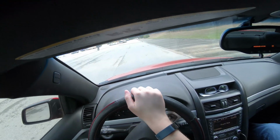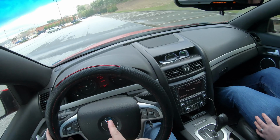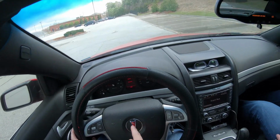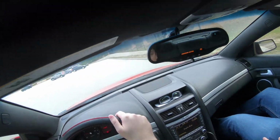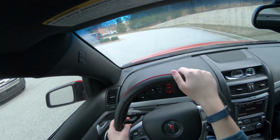No. Which is ironic, because you would think this badge means something. Oh yeah. You don't put this badge on a car that's slow. You put this badge on something that's fast, something that's fun, something that will kick ass. And that's what this thing is. Oh my god, this is incredible.